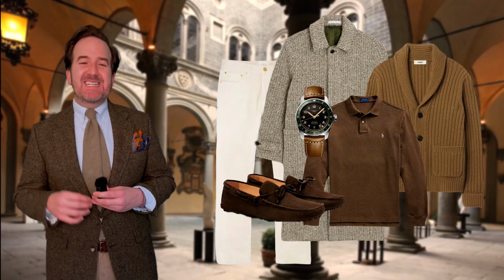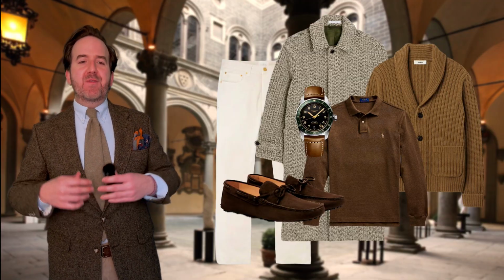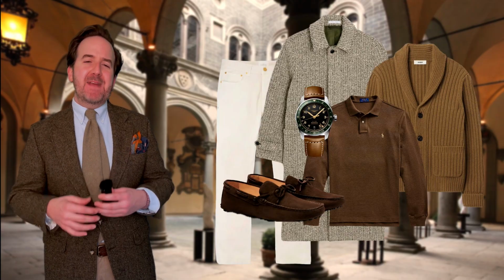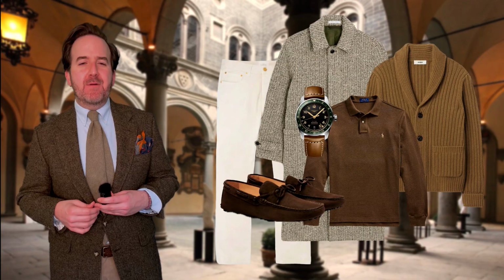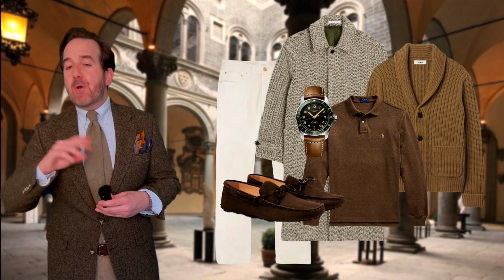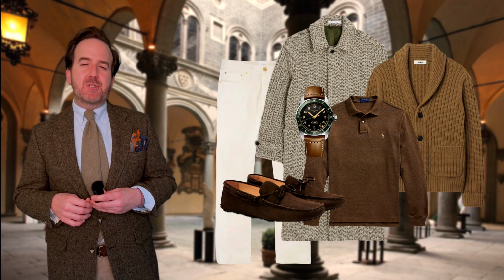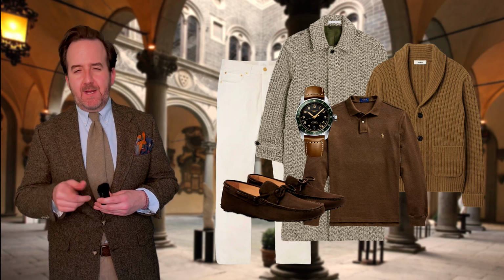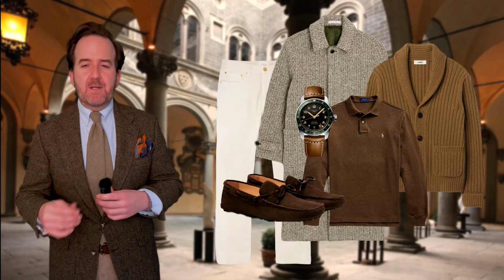Then for the next look, a Todd Snyder wool herringbone raglan sleeve overcoat layers beautifully over the browns and tans of this Buck Mason wool shawl collar cardigan at $298, and a classic Ralph Lauren polo down below in deep chocolate brown. Throw all this on over some Sid Mashburn cream colored denim at $175 and some Suit Supply suede driving moccasins at $329, and you've got a casual, sporty, rugged, and refined look all in one.